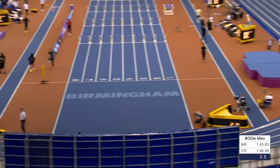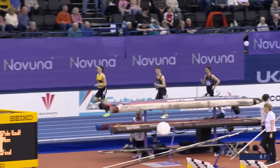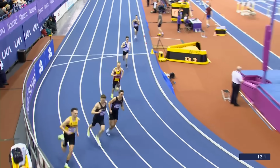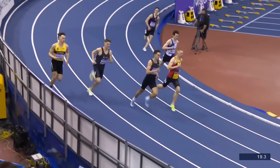So let's see how Ben Patterson will run this. He's got a few seconds on most of the field. Henry Fisher is the closest to him on paper. He's a 146.3 man at his best, 148 this year. Patterson running a relatively steady first 100 and 50 through, and now just getting the accelerators on as they come round towards the break point.